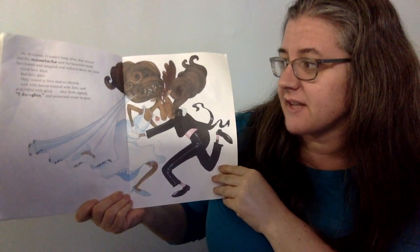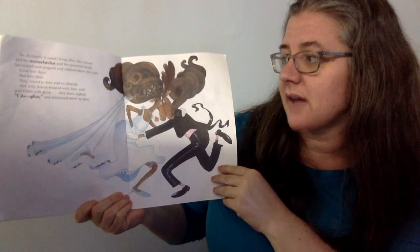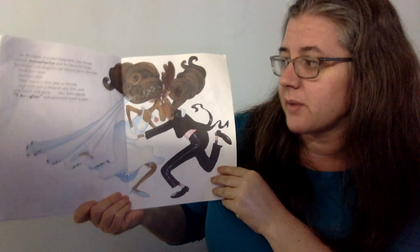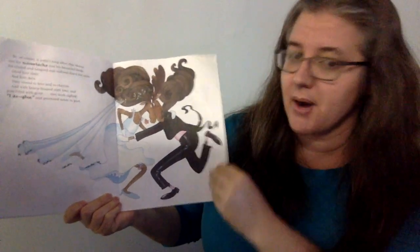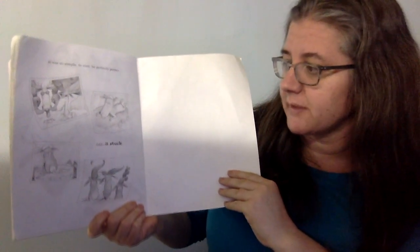They vowed to love and to cherish, and with hearts heaped with love and pots filled with goop, they both said, "I do glue," and promised never to part. It was so simple, so easy, so perfectly perfect, and it stuck.